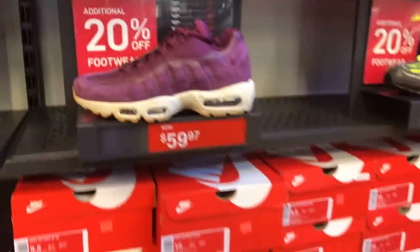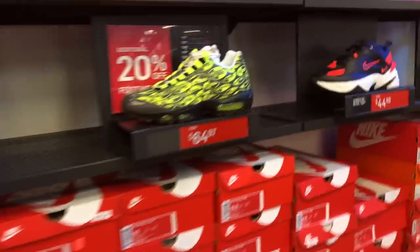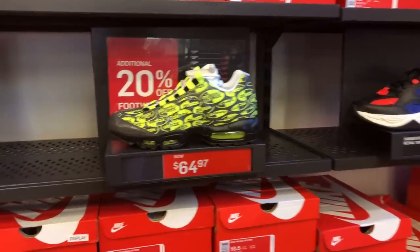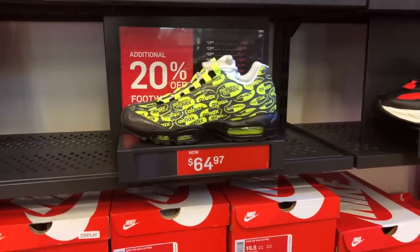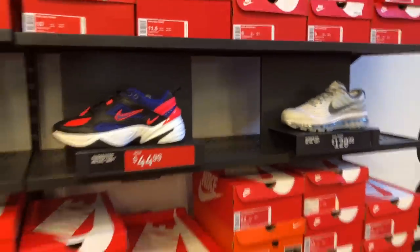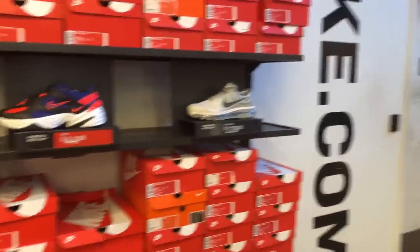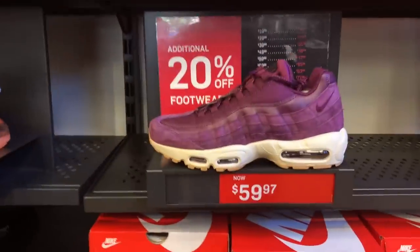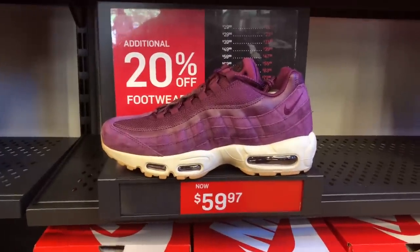No, none. Look at this Air Max plastered all over that side panel for 64. Is it worth it? Hell to the nah. Then you got these joints. And then you know how I feel about the 2017. But this could be a good deal. Could be a good deal.